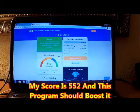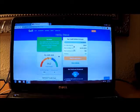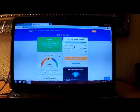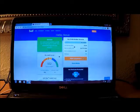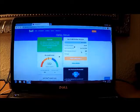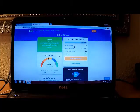So I just signed up for this program today, and here it says I can make a payment now. My payment is set up with auto pay so that my payments are always on time. This company will report it to all three credit bureaus, is what they say. So, with auto pay, my payments are made on time. Each month they'll be reported to all three credit bureaus, and this is supposed to boost my credit score, so it should be coming up as we proceed.